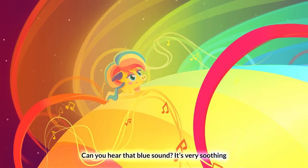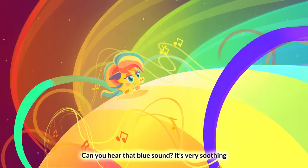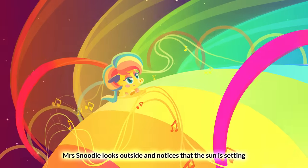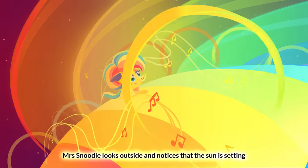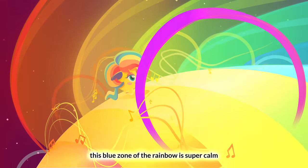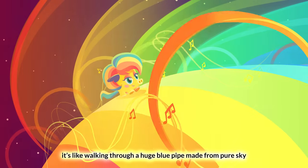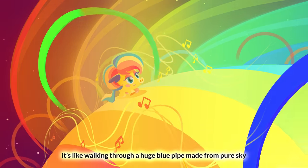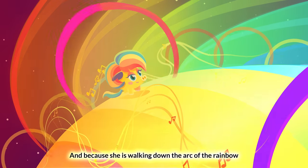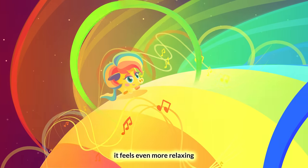Can you hear that blue sound? It's very soothing. Mrs. Snoodle looks outside and notices that the sun is setting. This blue zone of the rainbow is super calm. It's like walking through a huge blue pipe made from pure sky. And because she is walking down the arc of the rainbow, it feels even more relaxing.